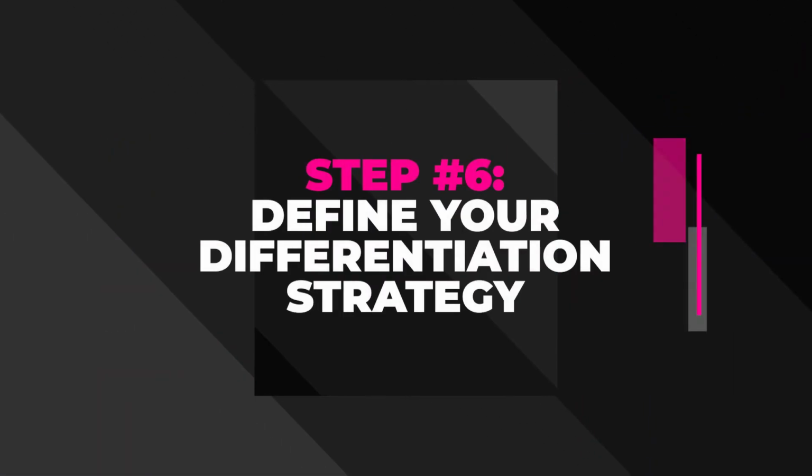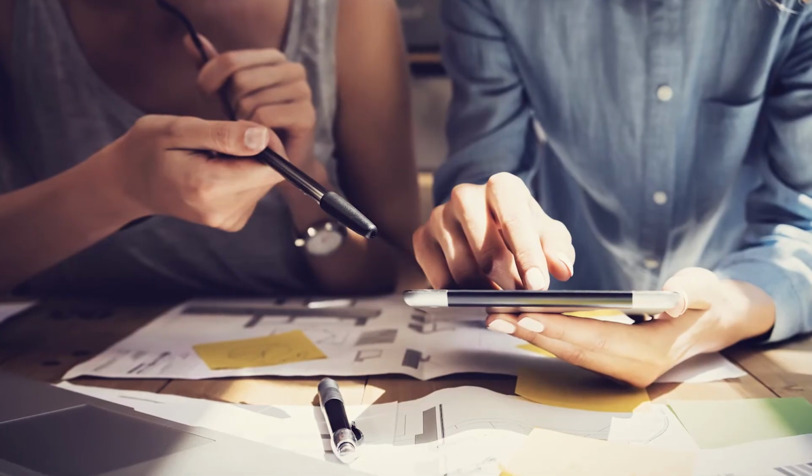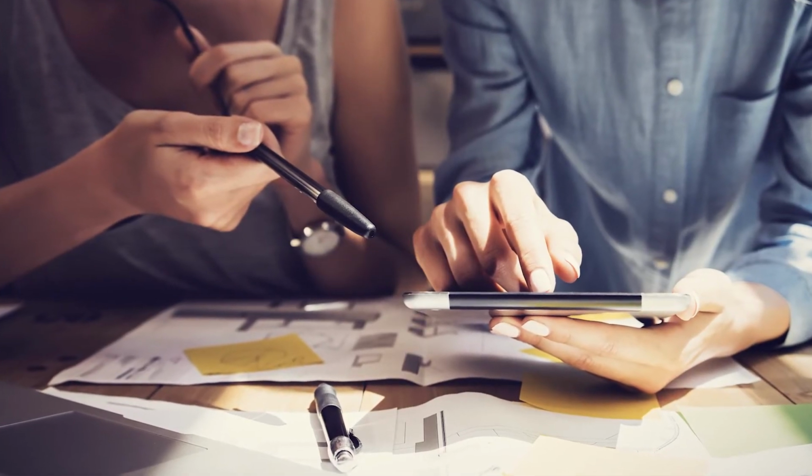Step number 6, define your differentiation strategy. Now, defining your differentiation strategy isn't rocket science, but it's no cakewalk either. There's no beautiful, untouched, sunny patch of grass amongst all those noisy competitors. So if you want to find a compelling difference, then you have to look more closely where others haven't.